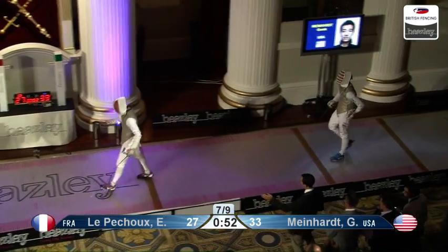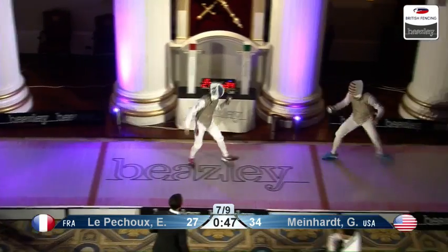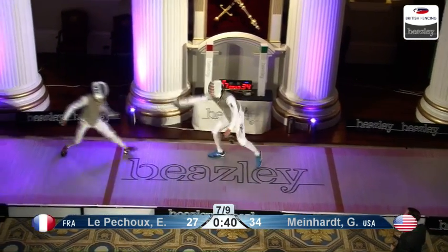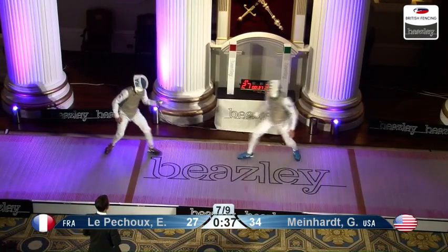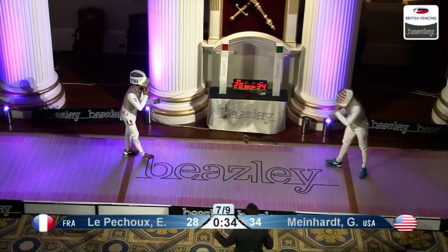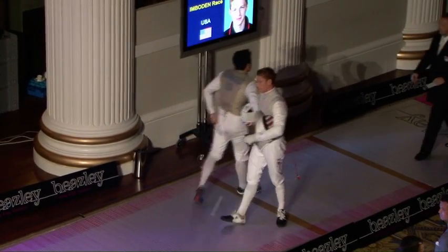Oh, lovely stop hit there. A bit of a trademark of this American team. Meinhardt rushing a bit early there. Target score of 35 is just 1 away for the Americans. And there it is, a beautiful attack on preparation. The explosive nature of that attack caught Erwan Lepeshu out, and Meinhardt has done his job, hands over a 7-hit lead there.